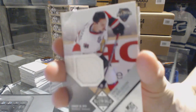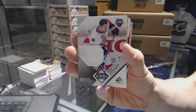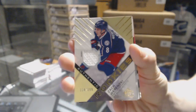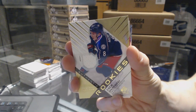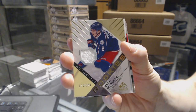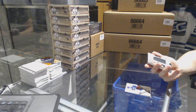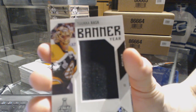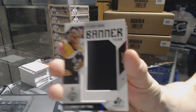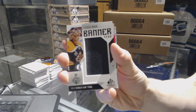All-Star Skills jersey, Erik Karlsson. Rookie jersey, number 399, Zach Werenski. We've got a Banner Year of Tuukka Rask. Banner Year, Tuukka Rask.